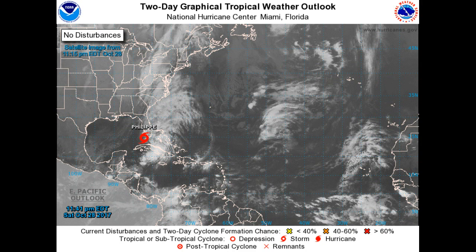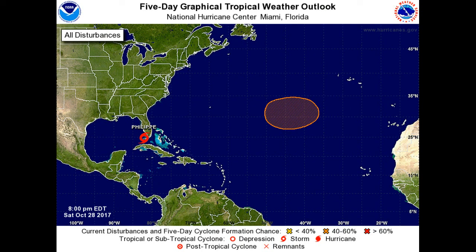And here is our 2-day graphical on it, and it sort of shows where it's at. And it also shows that area that's way out there in the middle of the Atlantic Ocean. And they give that about a 40% chance of development in the next 5 days. But it's forecast, if it develops, it will not move west. It will probably move northeast, maybe toward Ireland and the UK. And there is that area that you see out there in the middle of the Atlantic. And like I said, on the 5-day, it has a 40% chance of development. But it's not going to be moving toward the U.S. But that's not to say that Philippe is not going to be moving toward the U.S.